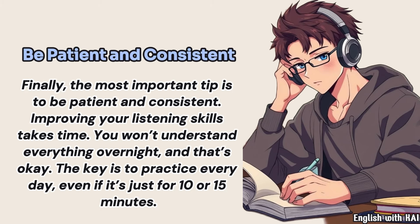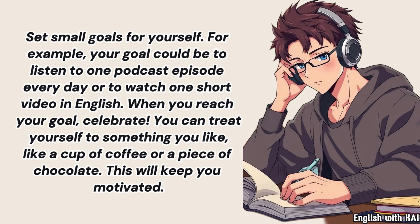Be patient and consistent. Finally, the most important tip is to be patient and consistent. Improving your listening skills takes time. You won't understand everything overnight, and that's okay. The key is to practice every day, even if it's just for 10 or 15 minutes. Set small goals for yourself. For example, your goal could be to listen to one podcast episode every day or to watch one short video in English. When you reach your goal, celebrate. You can treat yourself to something you like, a cup of coffee or a piece of chocolate. This will keep you motivated.